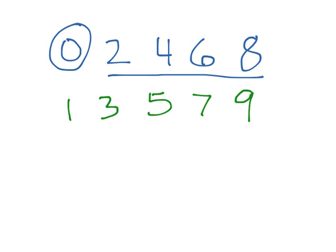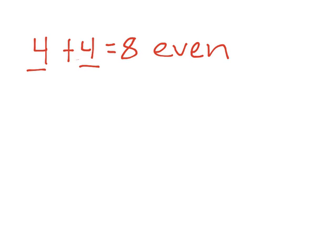And we'll be continuing with the doubles facts that we were talking about earlier. So we'll be continuing with that later on this week.